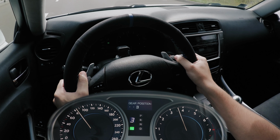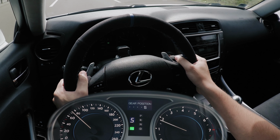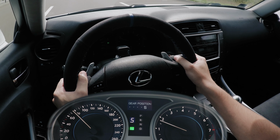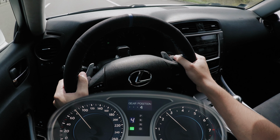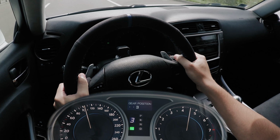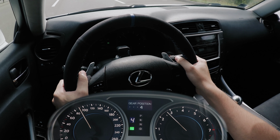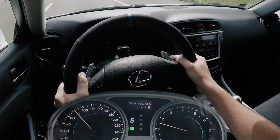Now upshifting back to fifth gear. Let's again downshift gear by gear into second. Next up, I will quickly downshift 3 times into 3rd gear.